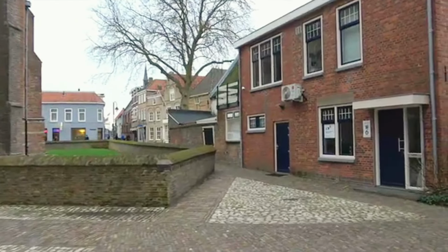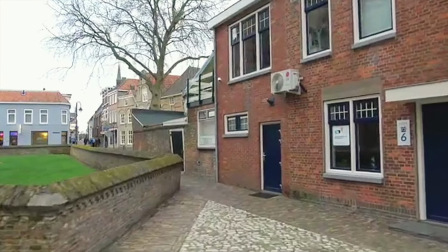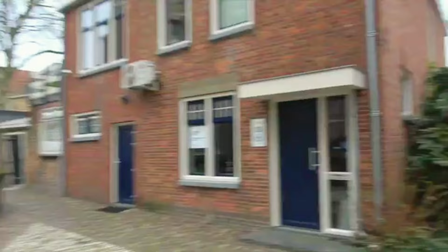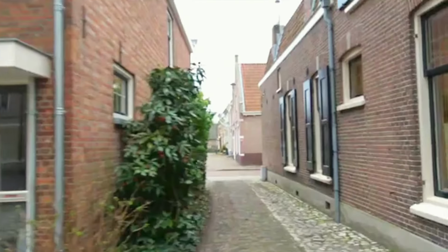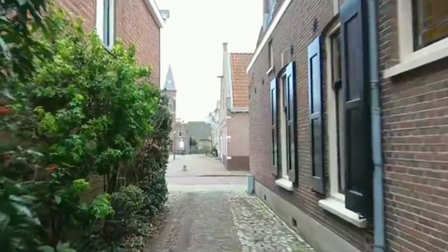Yeah, we are kind of southwest, if you like. So we're near the coast. Yeah, that's it. Should we go back this way, and then we're going to go up? The next mission is the Stadthaus, the old city hall in Tholen.